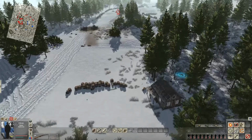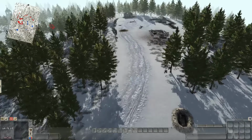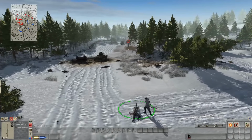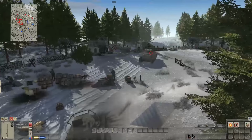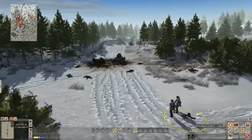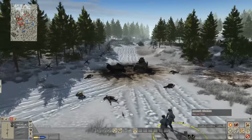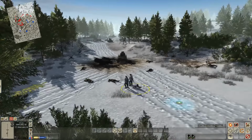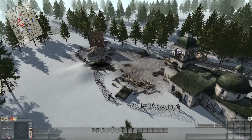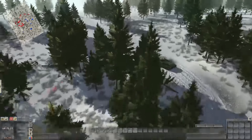You guys need to run as fast as you can to the hill. Where's my machine? Oh, there's a machine gunner right there. Oh, we got it? Please tell me you got it. Oh, it's going back. That's our chance, guys. Run. No, it's running away. Ah, crap. I think it's gone already. So we lost this tank. Actually, we didn't lose it. It's still working, we just need to fix it.